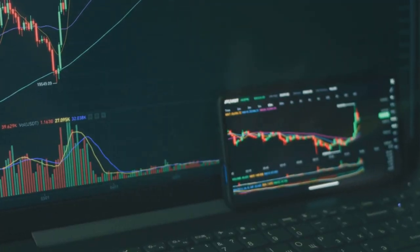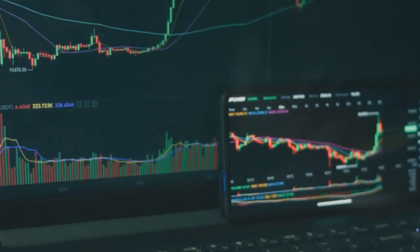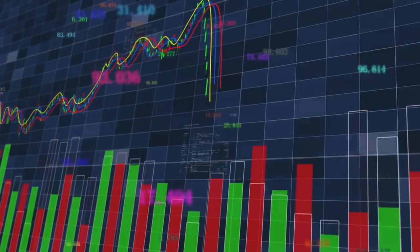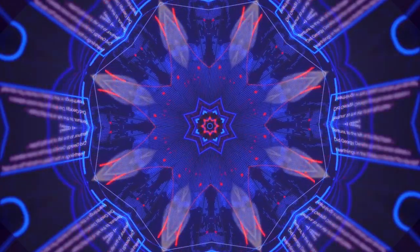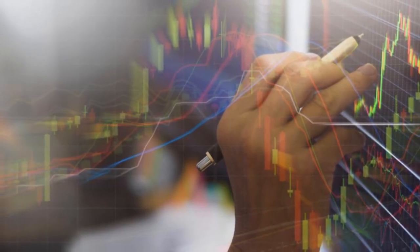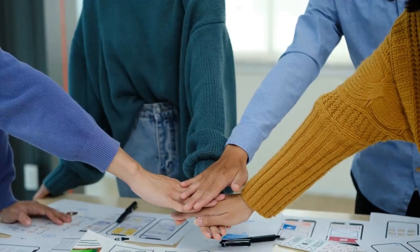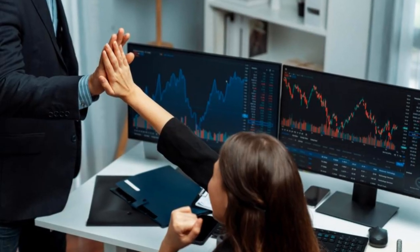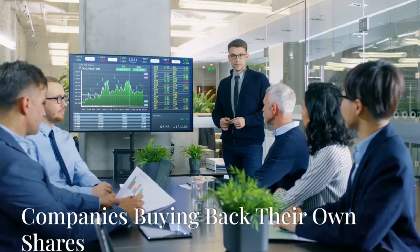Now you might be wondering, if the company doesn't get my money, why does its stock price go up when people buy it? That's a great question. The stock price goes up because of supply and demand. When more people want to buy a stock than sell it, the price goes up. When more people want to sell than buy, the price goes down. The company benefits from a higher stock price because it gives them more flexibility to raise capital in the future, attract and retain top talent, and even make strategic acquisitions using their stock as currency.